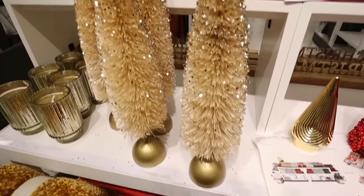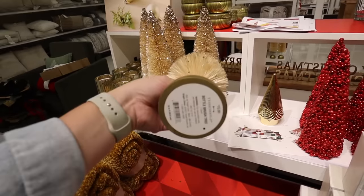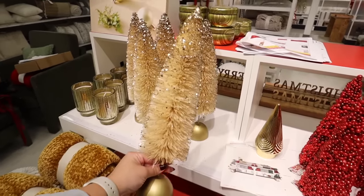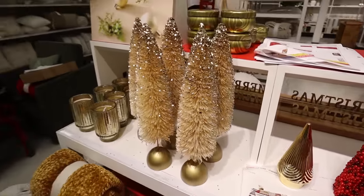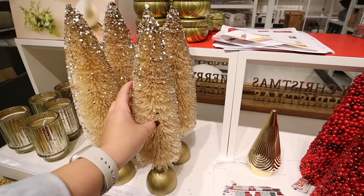They also have these glittered bottle brush trees, and these are large bottle brush trees. I've been seeing a lot of comments this year that people are kind of over bottle brush trees. Let me know if you feel the same way down below. These are $15, but they are definitely a large bottle brush tree.